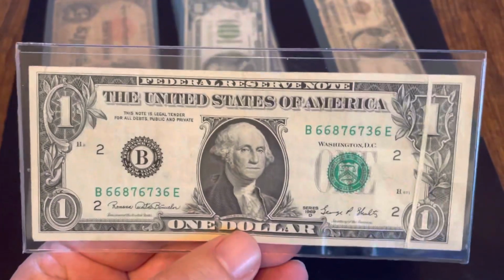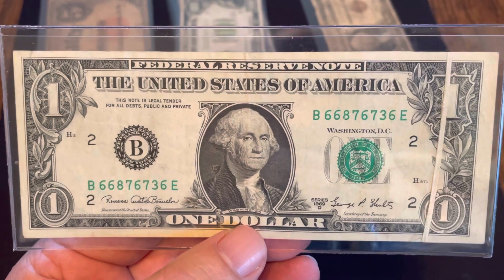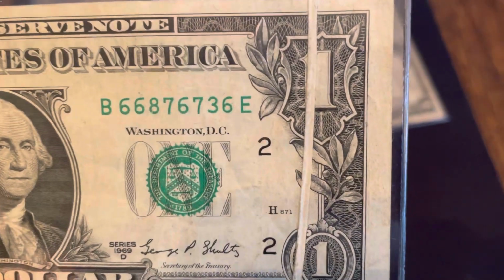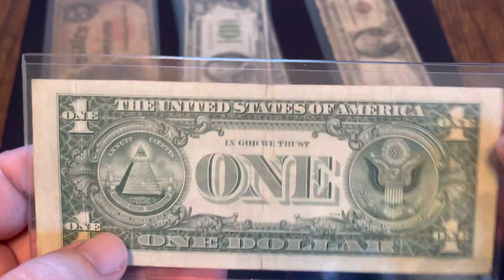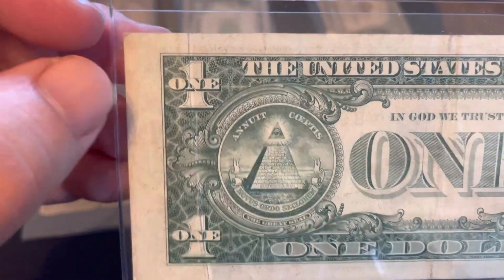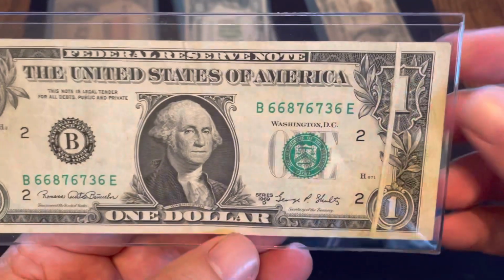Number 4. Some of you have been looking for errors, and I've got a $1 1969D gutter fold error. Check that out. That's pretty cool. Seeing the gutter fold like that, and we'll flip this around so you can see on the back. There's the gutter fold, and if we look over here, it was printed correctly the first time around. Then the note got folded to get that channel in it right there.